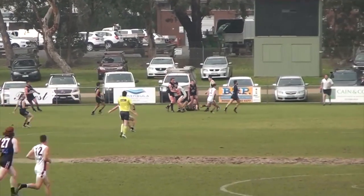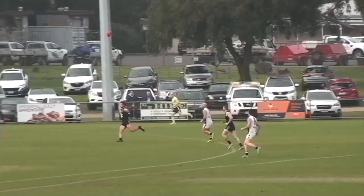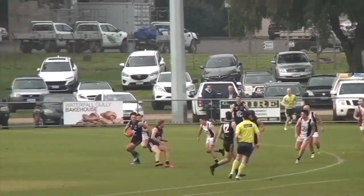They've got Danny out full forward now. So they've got the forward line for Rosebud. Gary Kennedy high to the outer side. And once again, they've got numbers down there. Bonbeach, so they take them out to kick back inside. 50. Fisted away from Carter, who's kicked a goal.